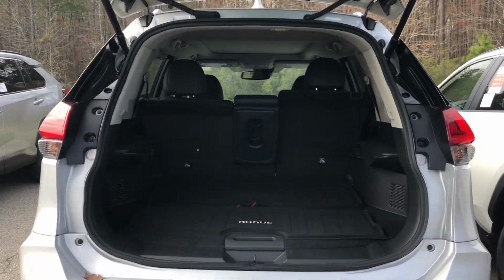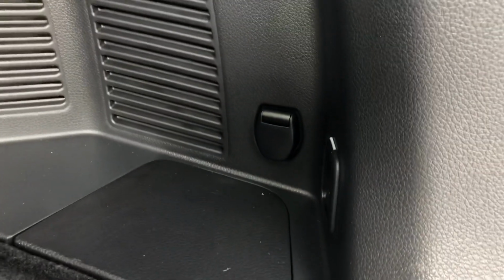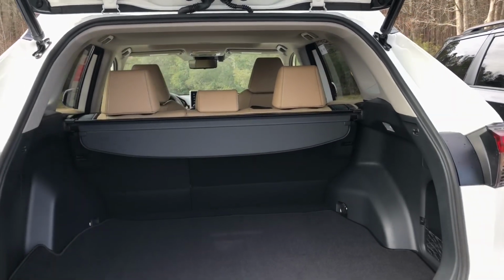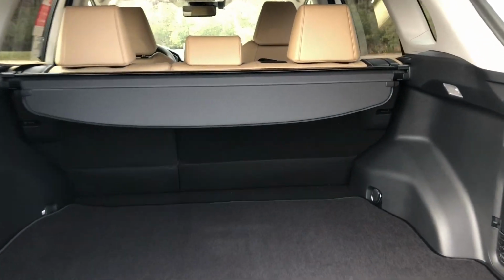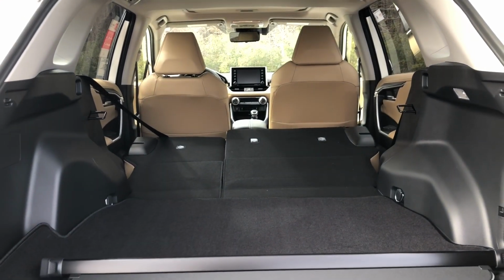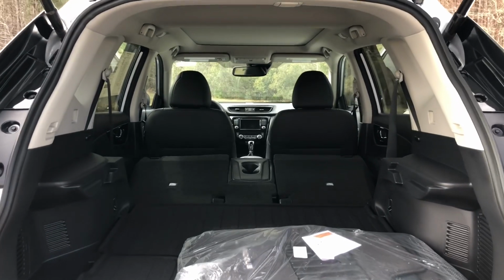Now let's check out the insides. Let's compare storage spaces here. This is the Rogue. Does not have a light back here. It does have a 12-volt circular power port. And then the RAV has a standard tonneau cover. Has a light. And then a 12-volt, as well as a little pocket that you can store things in. And then here's the storage with the seats folded down in the RAV4. And then folded down in Rogue.